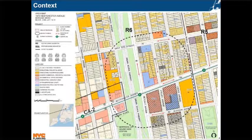The adjacent 4,900 square foot lot at the corner of Westchester and Fratelli Avenues today has a one-story commercial building with two stores operating in it, a wine and liquor store, and a dry cleaner. Commercial uses are not permitted in R6 districts, and therefore these existing retail uses within the project area are considered legal non-conforming uses.